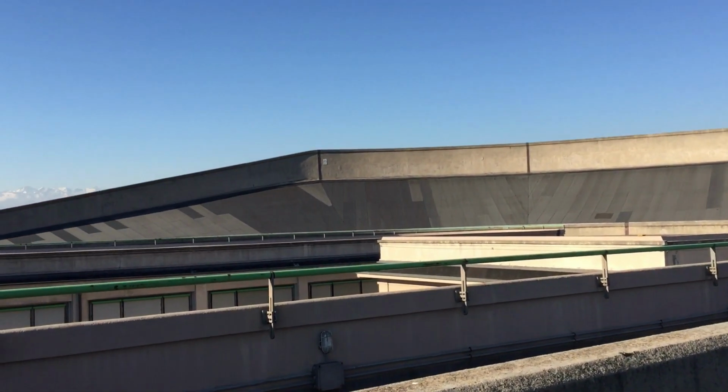Finally, the top of the Fiat building on the super famous test track here behind me. And look this beautiful view. Look the mountains. Isn't it beautiful? Amazing here. You can see the whole city. It's such a historic place.